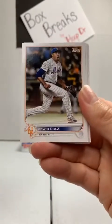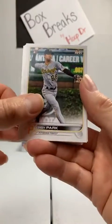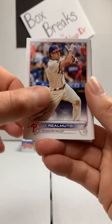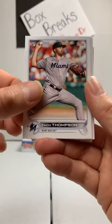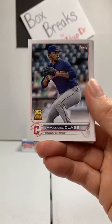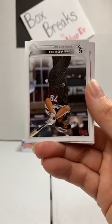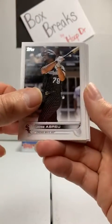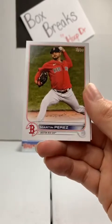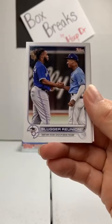Merrill Kelly, Arizona. Edwin Diaz, New York Mets. Here's Park, rookie to the Pittsburgh Pirates. Xander Bogaerts, Red Sox. Real Muto, Phillies. Zach Thompson, Marlins rookie card, Contreras Cubs, Weathers Padres, Class A Cleveland, Kyle Lewis Seattle, Jose Abreu White Sox, Kyle Hendricks Cubs, Yu Darvish Padres, Martin Perez Boston, Mitch Keller Pittsburgh.